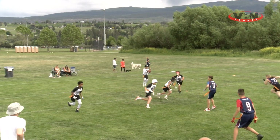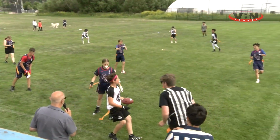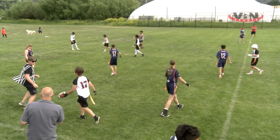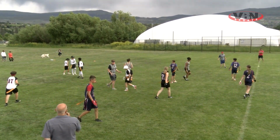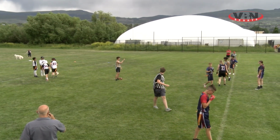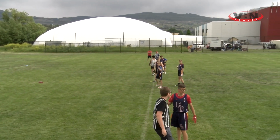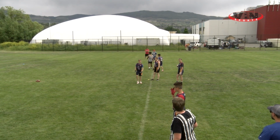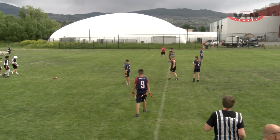So Kelowna's first opportunity with the football. Easton Giesbrick sends this one off to the right. Number 17. Able to haul that one in. Nice gain there, about 12 yards. Again, teams start possessions from their 5-yard line. 3 tries to get past midfield. If they do, another 3 tries to get it in the end zone.